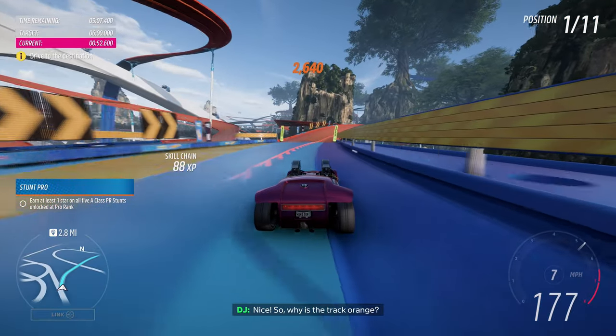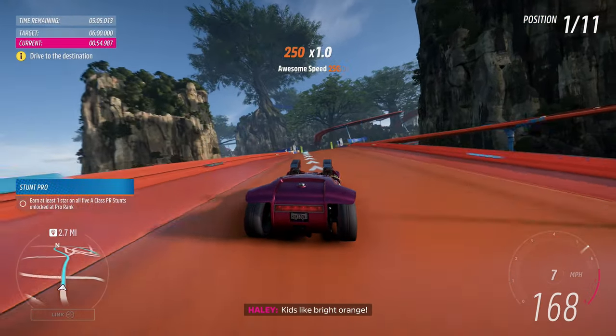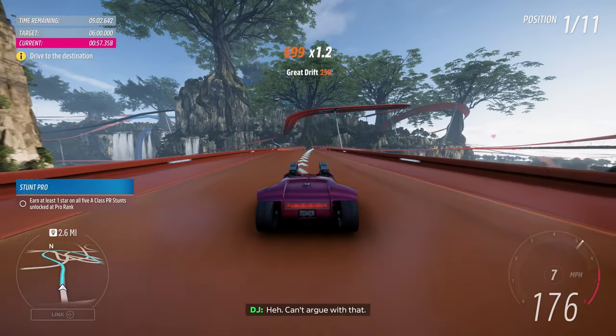Nice. So why's the track orange? It's like bright orange. Can't argue with that.